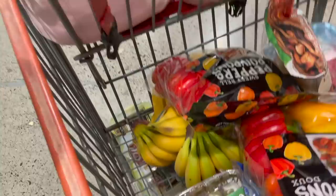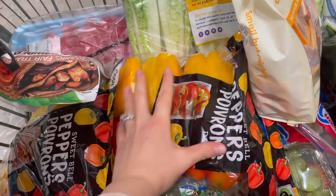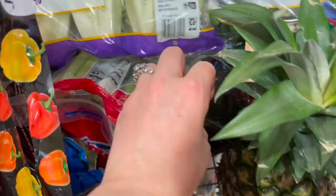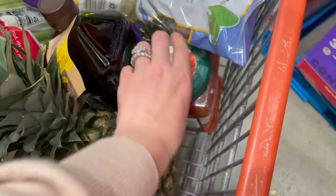And then below that, we have 4 things of bananas and 2 things of a 6 count of bell peppers. We have some organic cacao powder, some sirloin steaks down here. We've got 8 of them. We have some broccoli florets along with some celery sticks right here, olive oil, and a big old pineapple. We have some mango and peach salsa right down here, some organic baby spinach, some organic romaine.